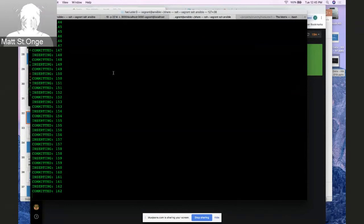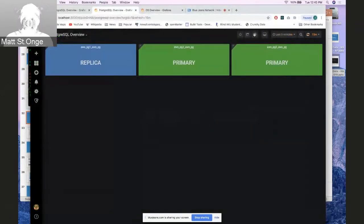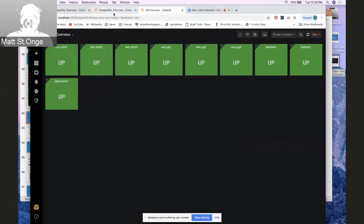Split brain I always put up there as being one of the worst ones, and corruption. Those are the 3 you really want to guard against, and this is what we've been able to do. Let me just show you that this resets. So this is reset. This is healed, and we're back to having primary and 2 replicas. Everything is up and healthy.